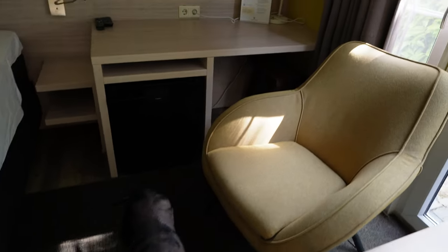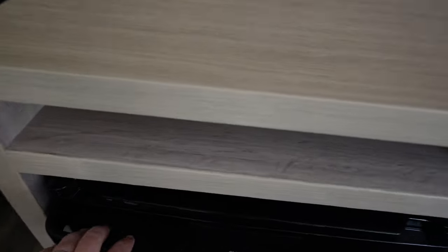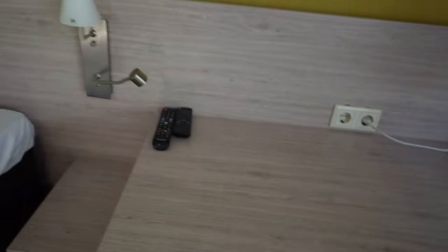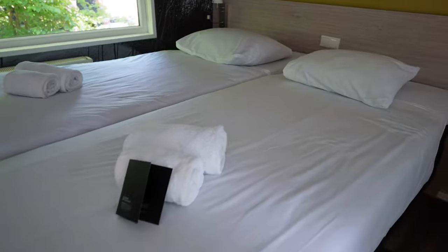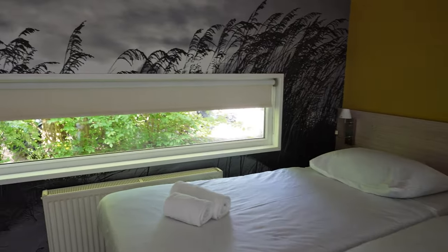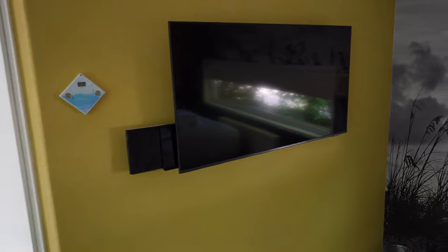Yeah. Little desk here. Looks like a little mini fridge. Nice king size split bed here. Big long window with a mural or a little painting. Nice flat screen TV. Looks like it might be an extender. Oh no, that's an audio thing behind it.